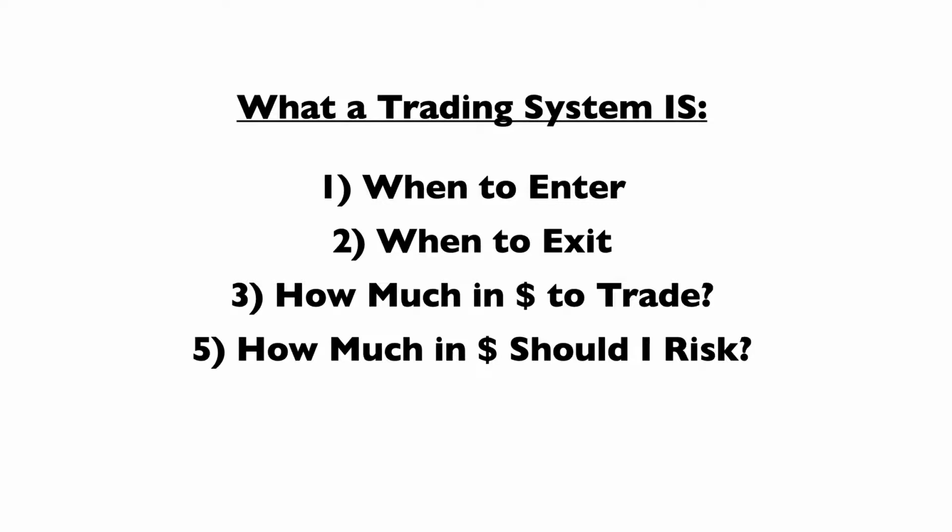And frankly, on the list, when to enter isn't nearly as important as number 3 and 4. So when to enter, number 2, when to exit, number 3, how much money to place in each trade, and number 4, how much in dollars should I risk per trade? And I would say those last 2, how many dollars to put in a trade and how many dollars to risk. Wow, we could have whole days just on the risk management and the portfolio management side of things.